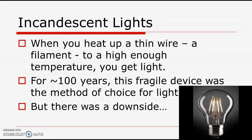Now, to understand how useful it was, you had to realize that prior to the electric light bulb, the most common way to produce light was an oil lantern. And this was messy, it polluted, and it had great risk of fire. The light bulb was so important an idea that in fact it became the symbol for a good idea. And for about 100 years, the light bulb was the method of choice for generating light.